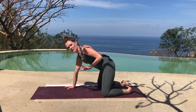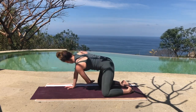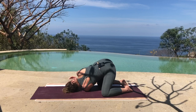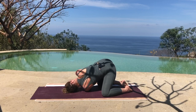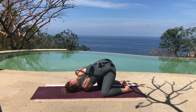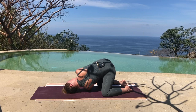We'll do thread the needle on the opposite side. All right. Bring your left hand through the space between your right arm and right knee. Bring your left shoulder and the left side of your head down towards your mat. And then push down with your right hand and your left forearm to twist yourself up towards the sky.